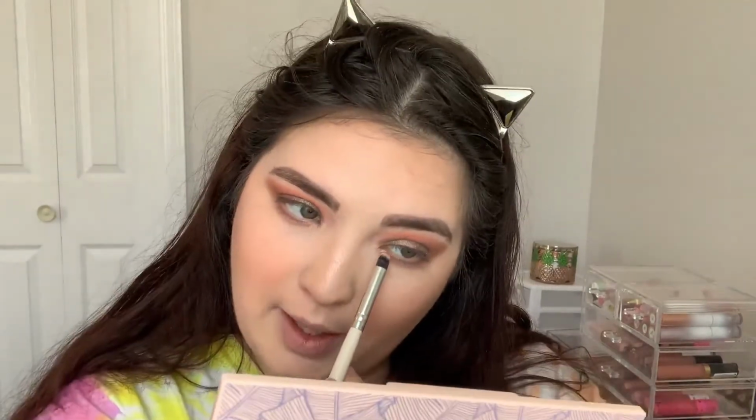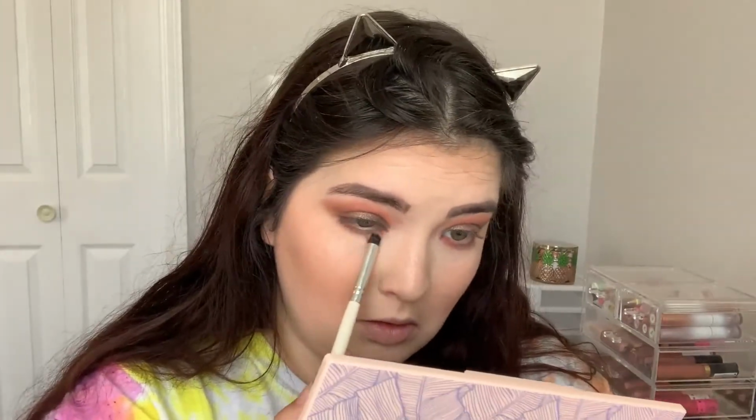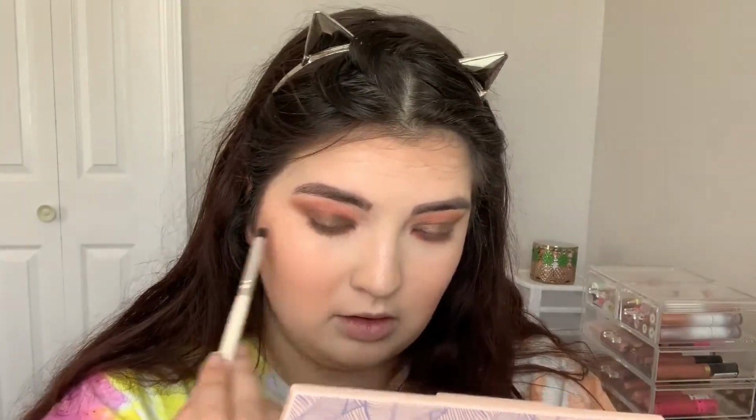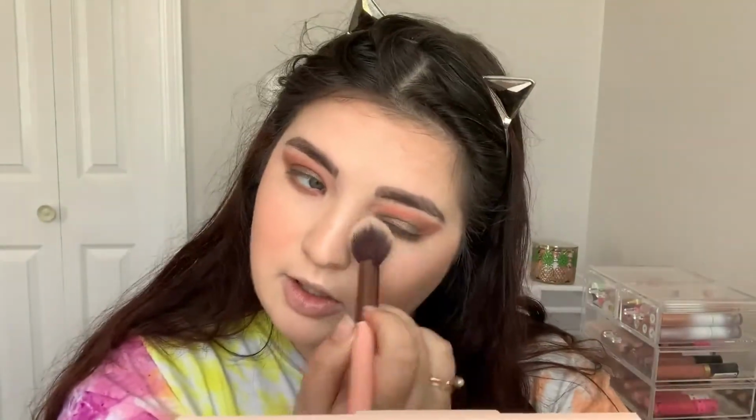I got a little bit of cotton candy vibes going on now. Okay, I'm gonna take a little pencil brush and go into that salmony pink matte shade and run that on the lower lash line, just on the inner part, to try to pull the pink more than the blue. Trick the eye, if you will. I'm also gonna take a clean brush and wipe away any fallout that might be under the eyes.